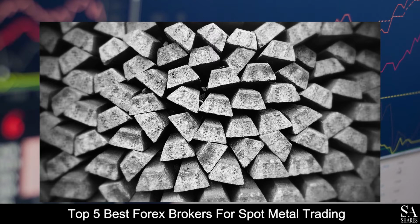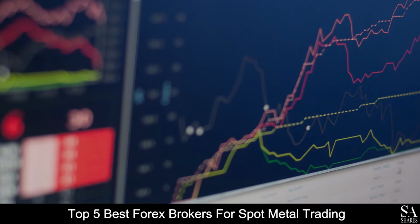Gold, copper, and silver are more popular in terms of daily traded volumes, whereas platinum, aluminium, and steel are usually less frequently traded exotic metals. Now let's jump into the top 5 best Forex brokers for spot metal trading.